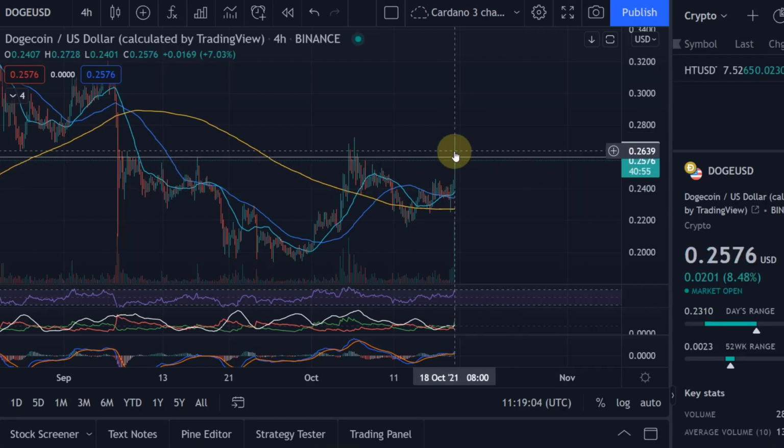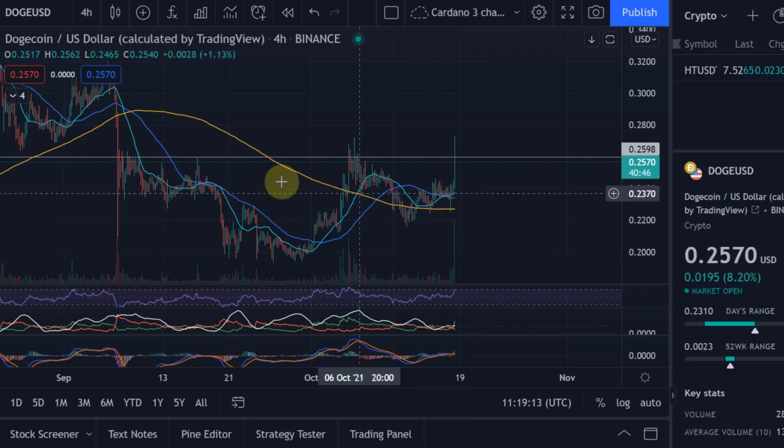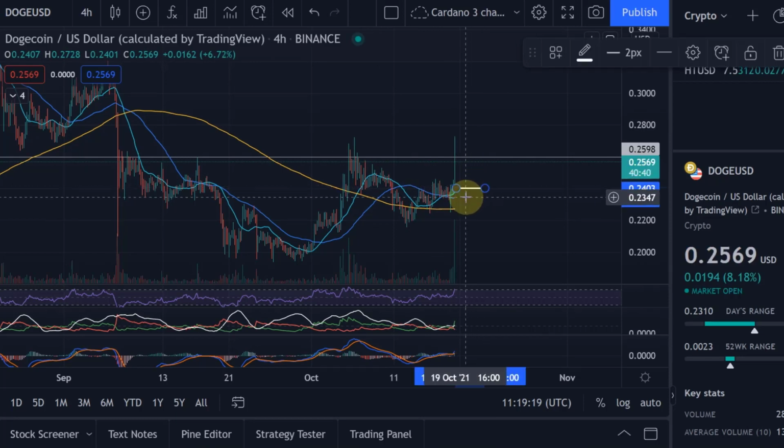And that is what XRP did. XRP tried to break out as well, and it fell back down. And it will be quite a sharp drop then, down to basically where we started. We might fall down to somewhere in this range here. It's around 24 cents again.